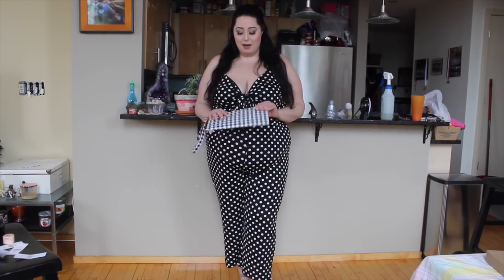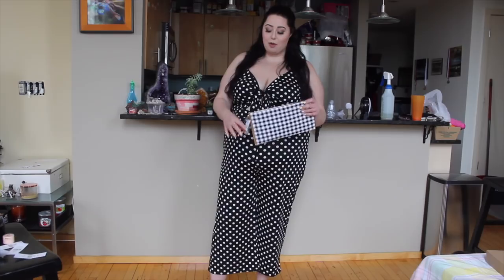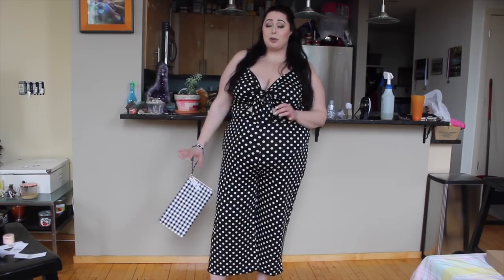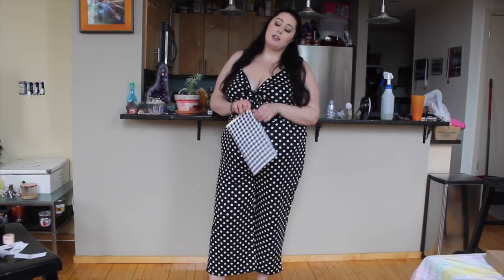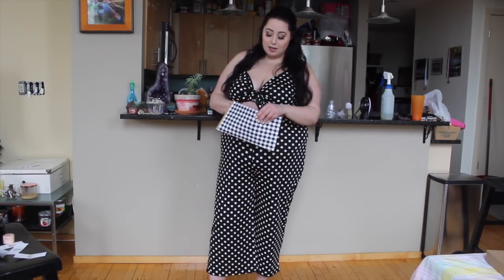So I also quickly wanted to mention the last clutch that I got, which obviously I wouldn't put together with this, but I figured black and white, might as well show them to you now. This is different than the other one because it has a wrist strap. I could just put something on my wrist and not have to worry about holding it and potentially dropping it. And these also do have a decent amount of space on the inside.